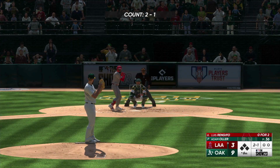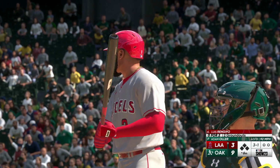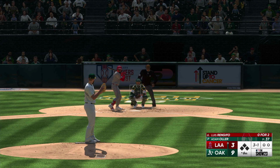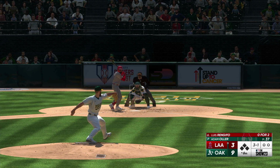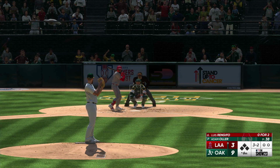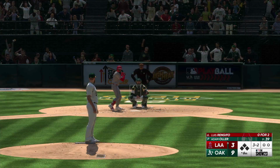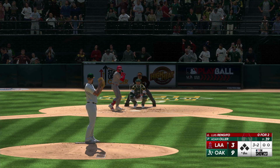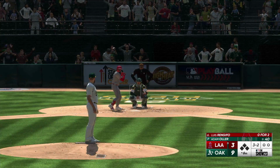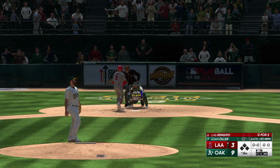So up next, Luis Rengifo. And the pitch. Ball. Fouls one away, and now 3-2. And he deals. Fights it off, you'll see another. Eighth pitch of the at-bat coming up. And he walked him. Ball four, take your base.